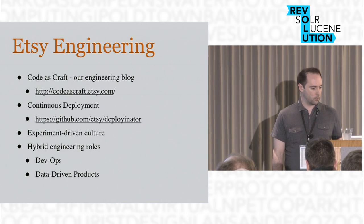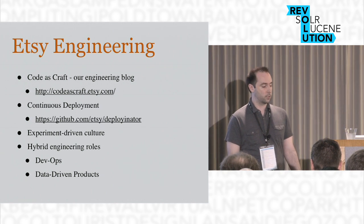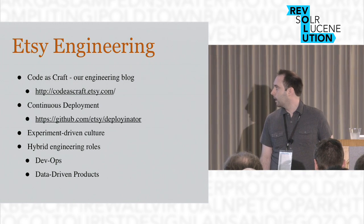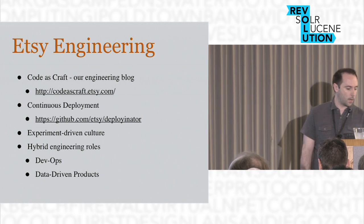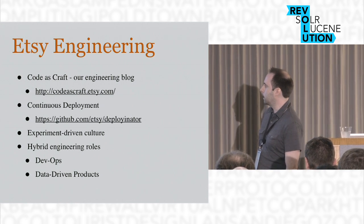Etsy engineering is something we publicize a fair amount in our Code as Craft blog. We're very big proponents of continuous deployment. We push our web stack, which is a pretty basic LAMP stack, maybe 30, 40 times a day. Pretty much half our company is engineers, and anyone can push to production at any time if they really wanted to. This is less continuous, but still possible in our search stack, which is Solr and Lucene.